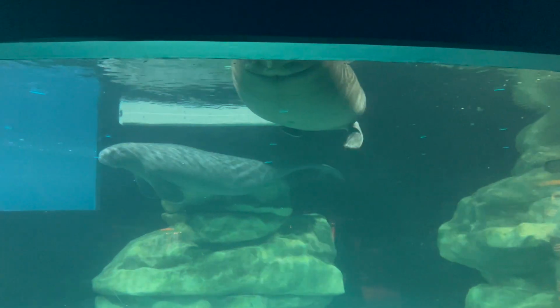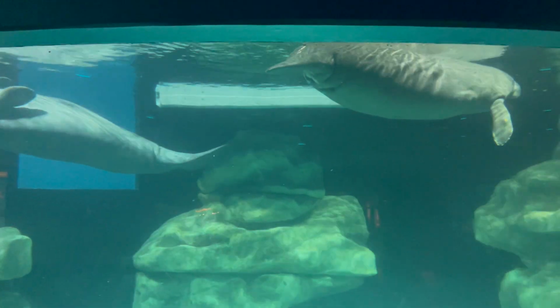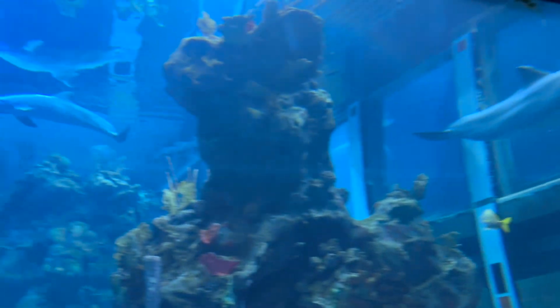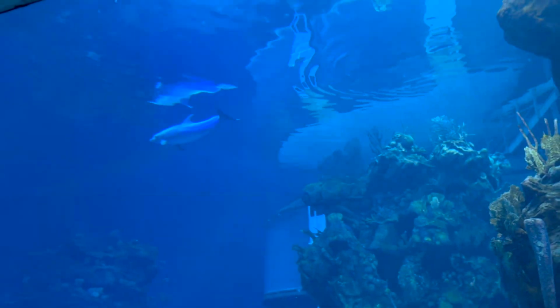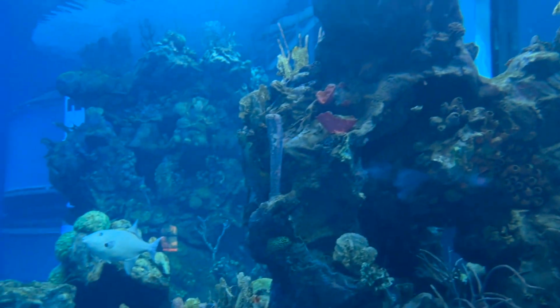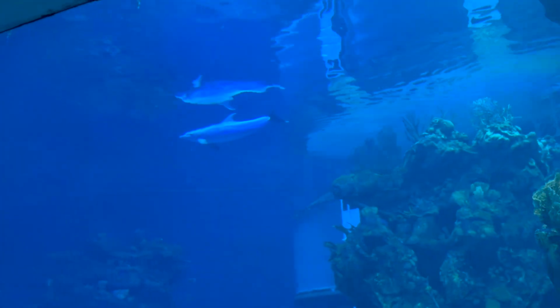Out and the manatees are actually moving around. They're so big. Look at that. Huge. Wow. Dolphin, oh my goodness, there's dolphins. Wow, it's so pretty. Big fishies. There goes the dolphin.